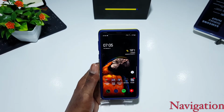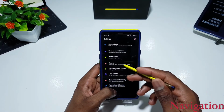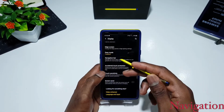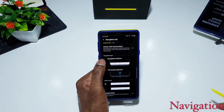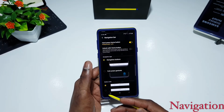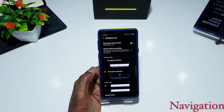So to access the navigation, you get into settings, scroll down to display, then right on the bottom, navigation bar. There is still the navigation buttons right here. You can accept it if you want to use it. There is still the back, the home buttons, and the recently used app, but I'm a big fan of gestures, so I prefer the full screen gestures. So that's how it works.